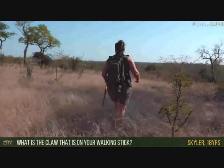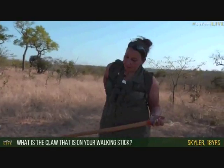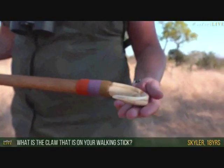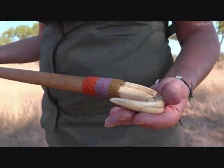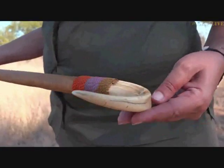Skylar, you are asking about my walking stick. I'm actually very proud of this walking stick. This was a walking stick that was made for me by my old tracker from years and years and years ago. This is a warthog tusk. It's a warthog tusk that we found on game drive.